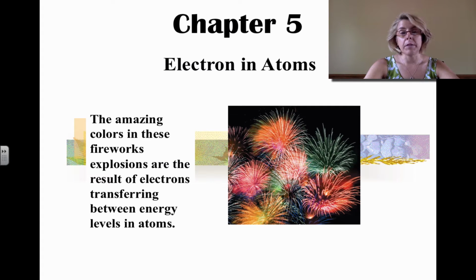This is part one of the electrons and atoms for chapter 5. This is probably one of the more colorful sections of chemistry where you get to see a lot of light, work with a lot of different compounds and find out what the electrons are doing within the atoms. If you've ever gone to a fireworks display, you've actually witnessed what happens to electrons in atoms. The colors that you see associated with the fireworks are due to those electrons moving in specific ways.